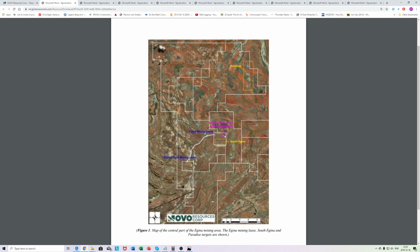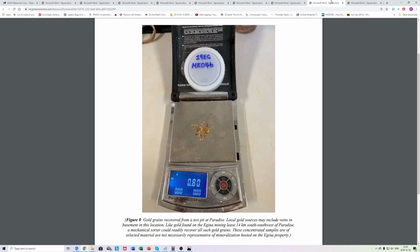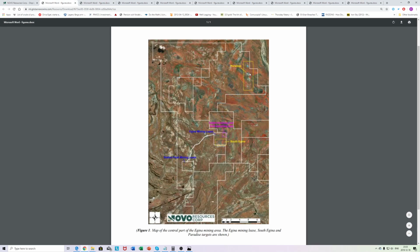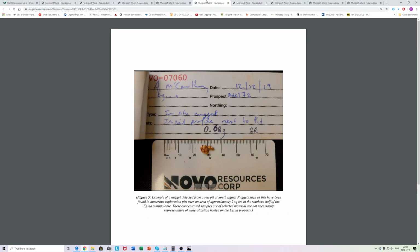Some people thought that these gravels would be localized. And then why is it up here in the same unit and here in the same unit, and why are there scrapings, which I've showed in other videos, down here, basically all the way to this area. So we know there's scraping all over the central Egina area, and they've tested two new prospects and found gold bearing lag gravels. And what's the characteristics of the gold?